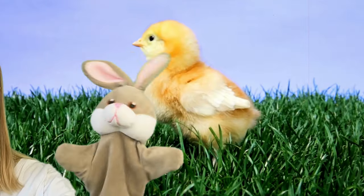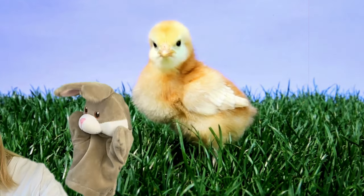Oh, this egg looks like a little chick. Listen to it. Tweet, tweet. Tweet, tweet, tweet. I love singing songs with my little chick friend. Tweet, tweet, tweet.